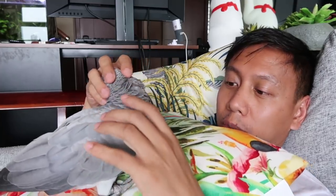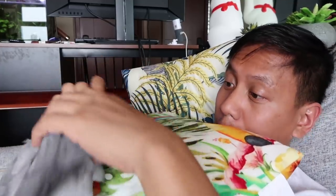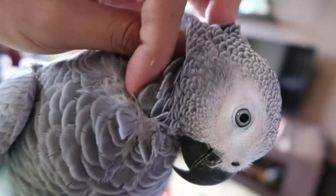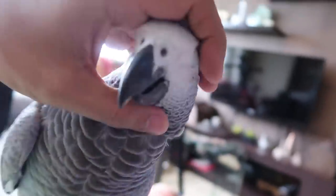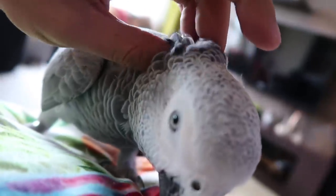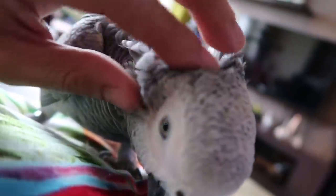Let me check for bald spots. Let me see. Nope, none there. Check under this wing. None there. I don't see any bald spots. And you seem to be singing okay. You know what I'm saying? You're so verbal. Now I do see that she's growing a whole bunch of new feathers underneath this layer of feathers. So that also leads me to say that this is just normal seasonal molting.